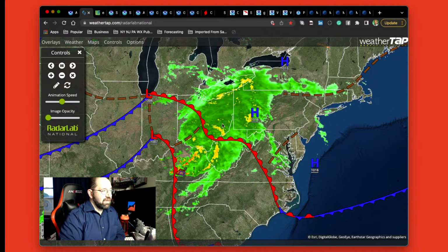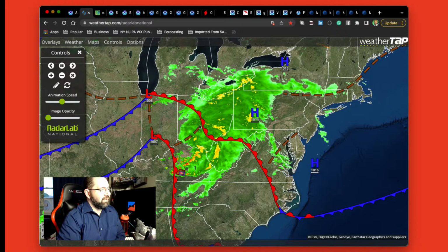Now, if you translate this towards the coast here, we're looking for tomorrow morning, especially between 5 a.m. and 8 a.m., from southeastern Pennsylvania through central and southern New Jersey, periods of moderate rainfall, because that short wave at 850 millibars is basically going to track right across the southern border of Pennsylvania through southern New Jersey and out into the Atlantic.